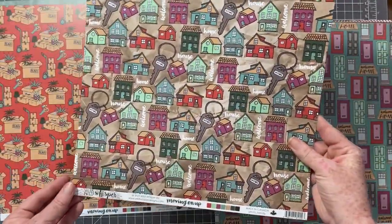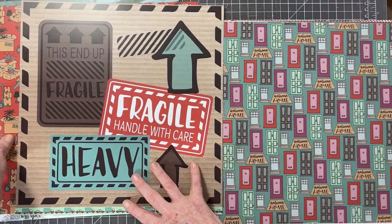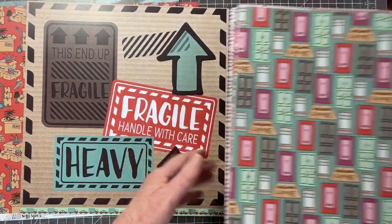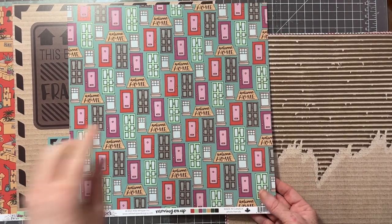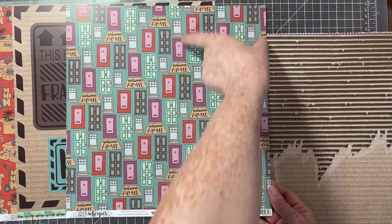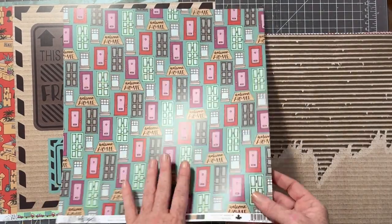I like both sides of this one. But I'm putting this side up because I really like the idea of taking that paper and covering it so you just have that black middle piece. And now we have doors, lots of doors that say welcome home. This is really cute. Cut it, do a 1/3 page where you have a third with all the doors and the welcome home and then your photos.